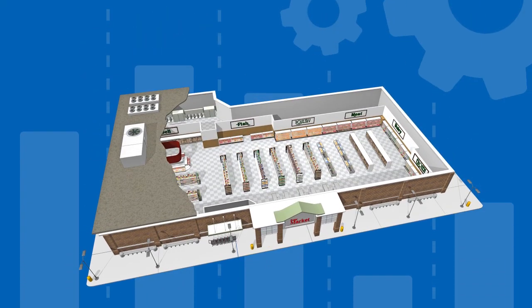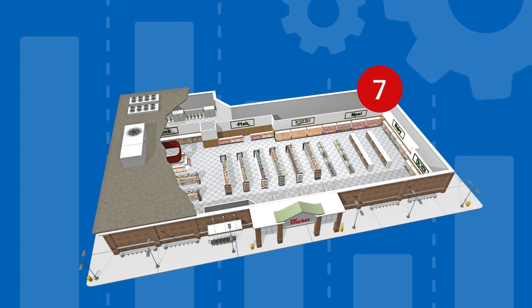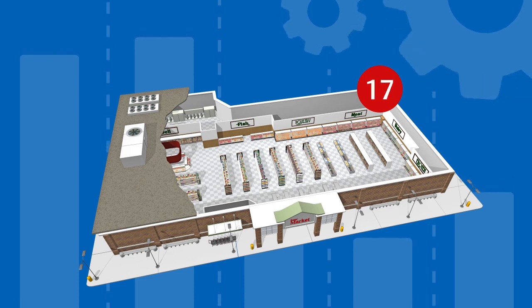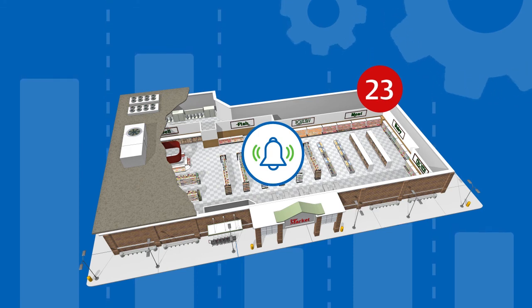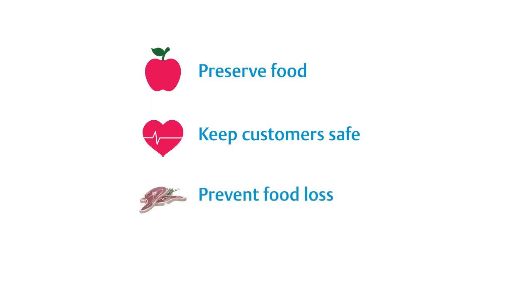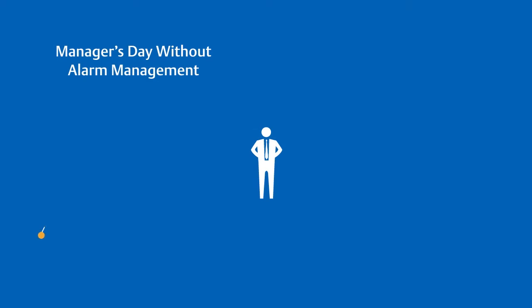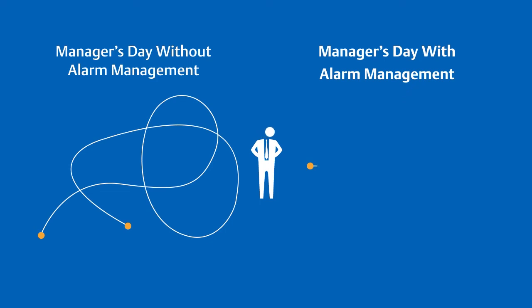With the increasing complexity of running retail enterprises, combined with the growing number of alarms triggered every day, effective monitoring of these alarms requires the perfect combination of refrigeration and data management expertise. ProAct Alarm Management Service makes it easier for retail operators to preserve food, keep customers safe, prevent food loss, and keep operating costs down. Store operations are simplified and it delivers value to all levels of the organization. All of these benefits eventually add to your store's profitability.